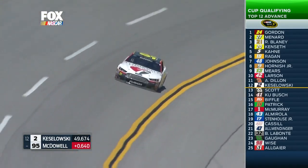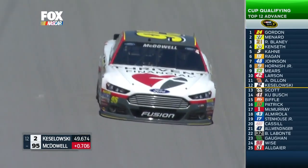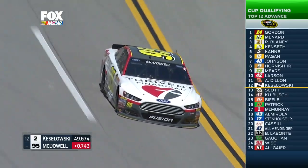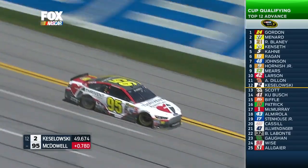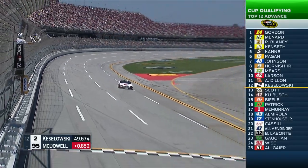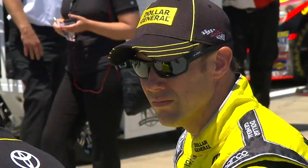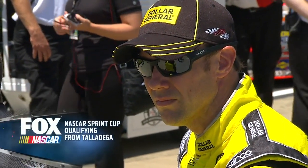It's fun, isn't it? Two weeks ago, we're in Bristol on a half mile. Last week, we're at Richmond on the 3/4 mile. And today, here we are at the biggest superspeedway we go to. 2.66 miles, Talladega. 194 miles an hour. Get you some of that.